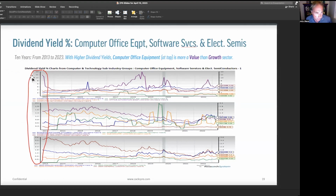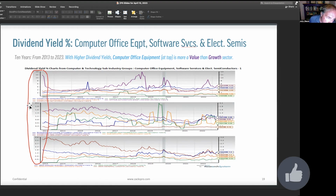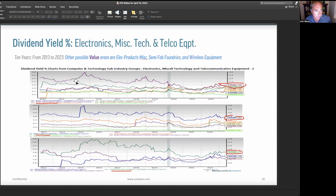Higher dividend yields in computer software show that this is much more of a value sector. You look at these, they're all up in the 2s to a 10% dividend yield. But in the office equipment, this is your value area. You can see you can get earnings from dividends in the office equipment. That's more of a value than a growth area. Down here, this is your typical 0 to 1 or 2 dividend yields. That's the main point I want to point out here: dividend yields are really an office equipment thing. That's the value area.